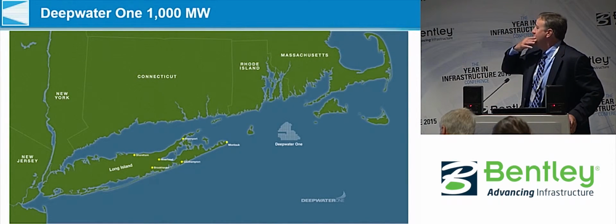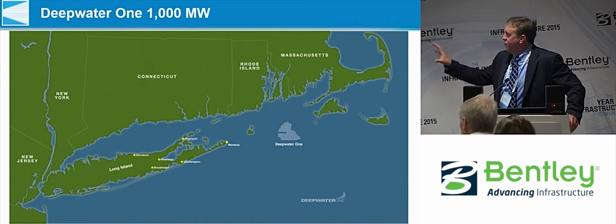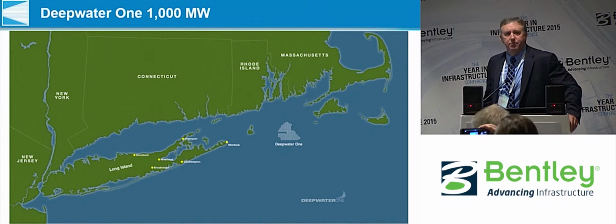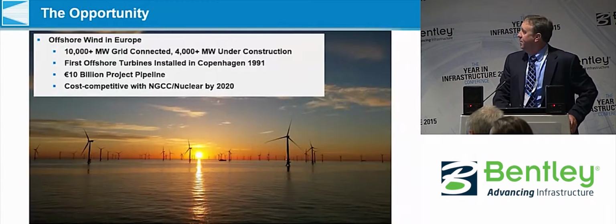Here's the location. Again, it's off the coast of Rhode Island. And this particular 5 platforms is the start of an even larger project called Deepwater 1, which will have 1,000 megawatts of capacity. Depending on the progress and the success of this, we'll carry on, and hopefully we'll be involved in that part of the project.